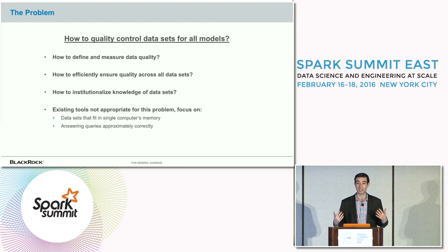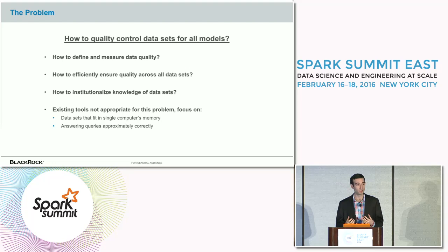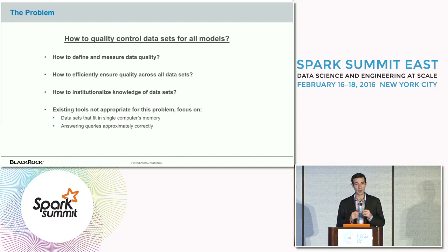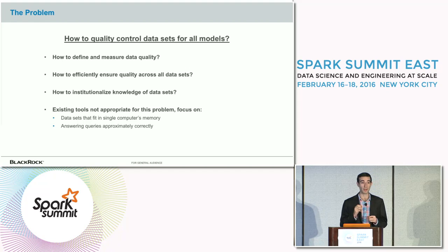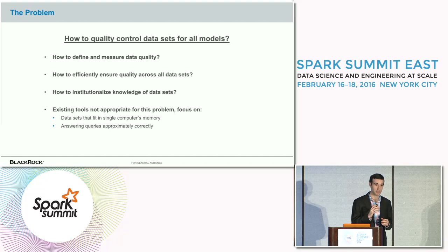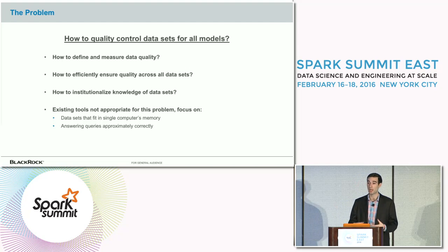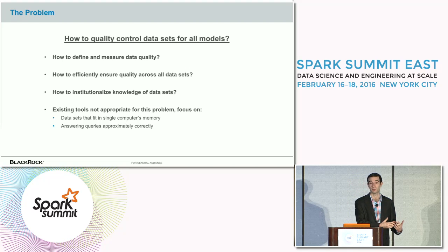Second, it's going to take a long time to appropriately quality control any particular data set. But we have a lot of different data sets that are all big. So we need to make sure that once we quality control one, we can efficiently scale this up to many different data sets. Finally, we need to institutionalize the knowledge that we develop from quality controlling our data. We're going to have market experts who are experts in the data set and spend a lot of time making sure that they're right. We want all of our employees, everyone working on the project, to learn from this expertise and know what's correct and what's incorrect without needing to waste the time of one person.